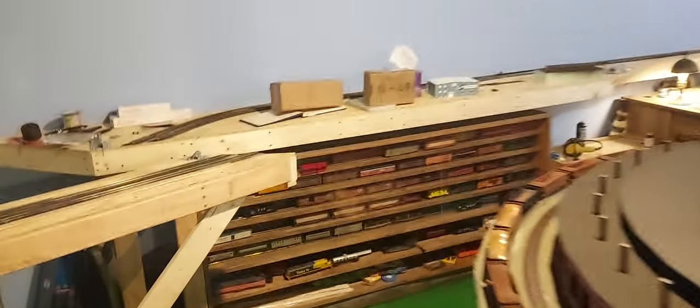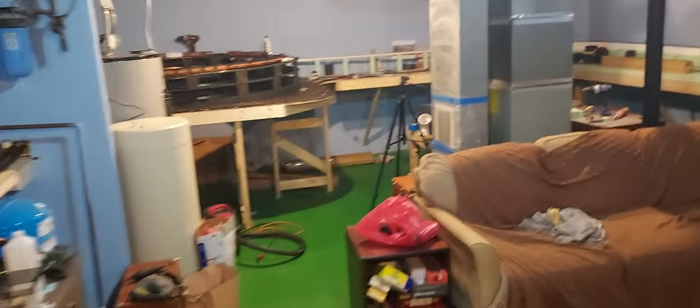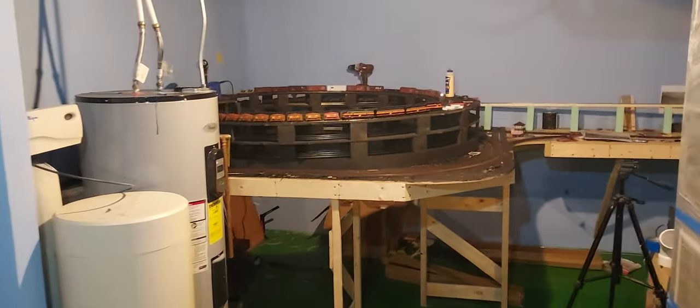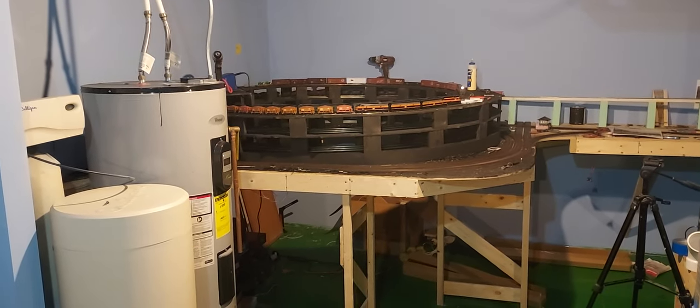And I haven't really done much with the yard ladder. I've just been focusing on the Helix, making good progress on it, and I want to really get this Helix wrapped up and have a foothold to start working on the second deck. I feel like I'm getting there, so it's pretty exciting.